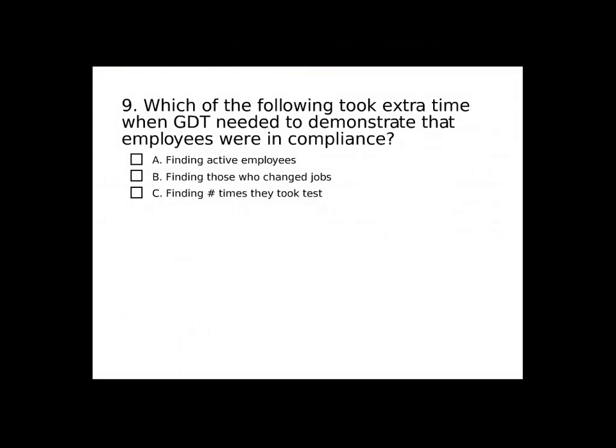Which of the following took extra time when GDT needed to demonstrate that employees were in compliance? And I'll note here that this is the first point where you have a choice to pick more than one if you like.